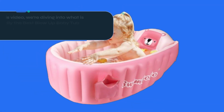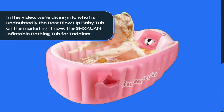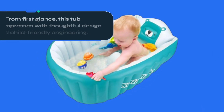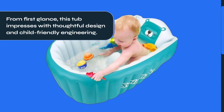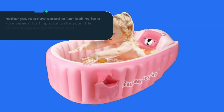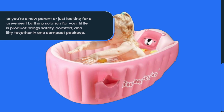In this video, we're diving into what is undoubtedly the best blow-up baby tub on the market right now. The SHXKUAN Inflatable Bathing Tub for Toddlers. From first glance, this tub impresses with thoughtful design and child-friendly engineering. Whether you're a new parent or just looking for a more convenient bathing solution for your little one, this product brings safety, comfort, and portability together in one compact package.